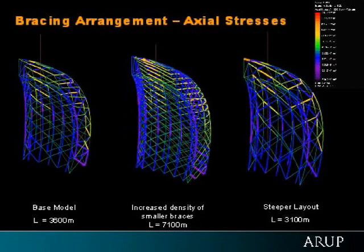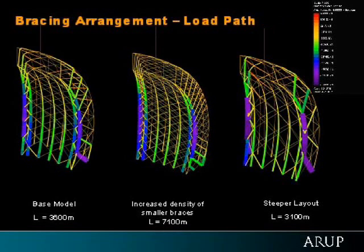We also looked at the spacing of the bracing system to determine what would be the most effective and the most efficient. And again, this is the load path.